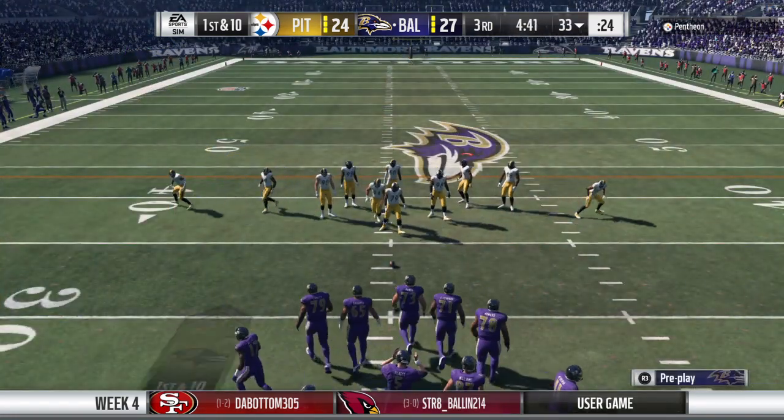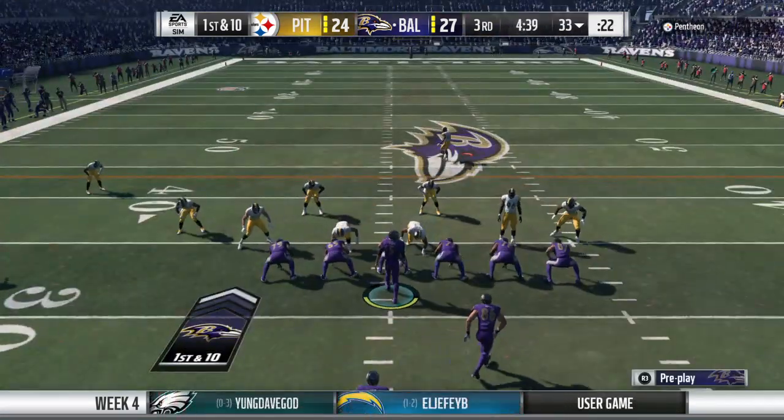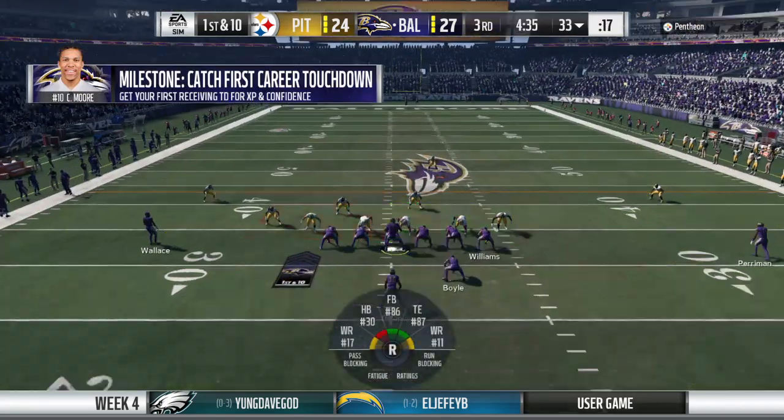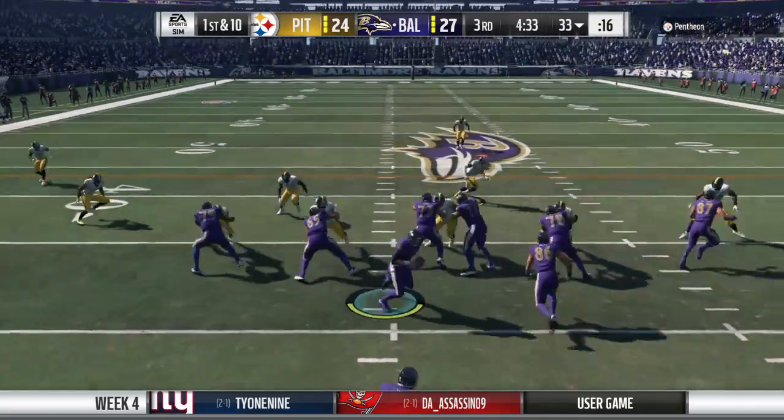Another score from around the league, meanwhile, up in Cleveland. Now, you saw the score at the bottom of your screen a moment ago. We got a good one going on there. We'll keep you updated on that one as it progresses.